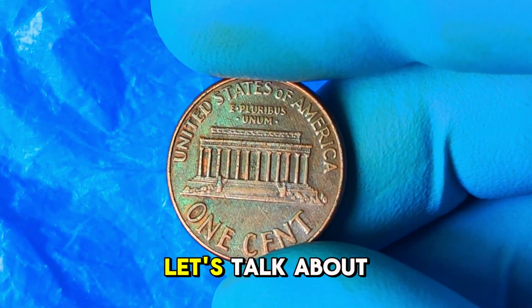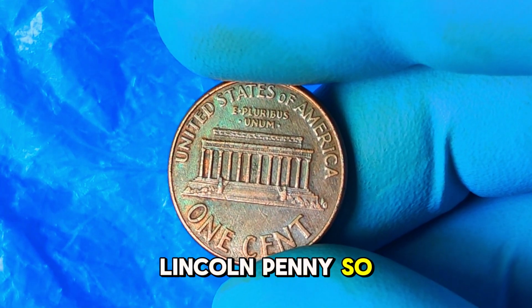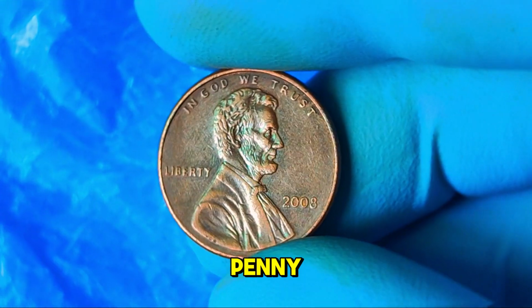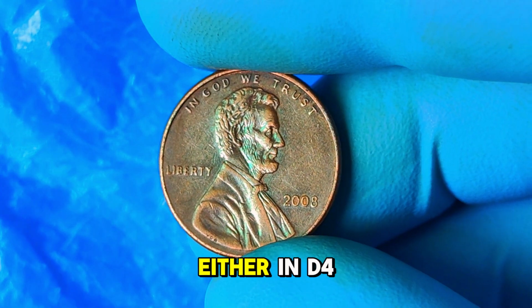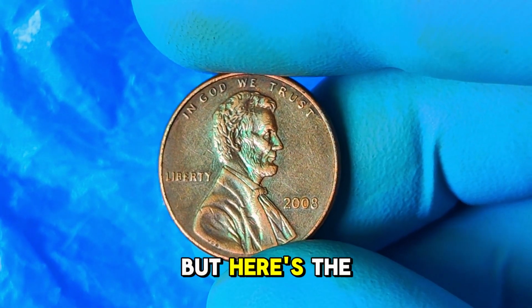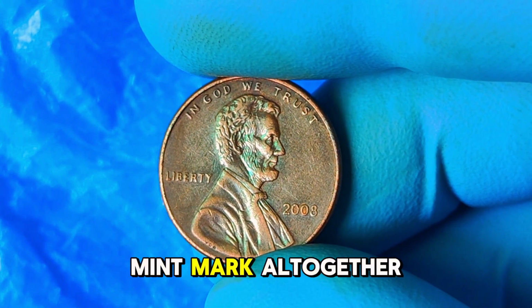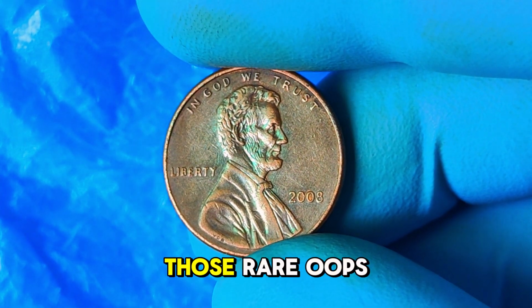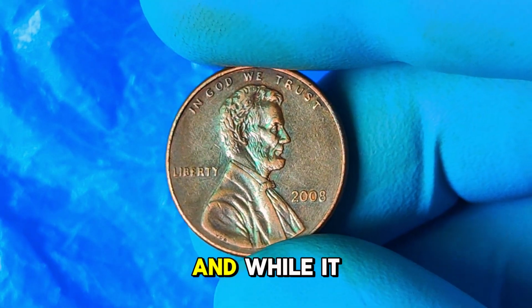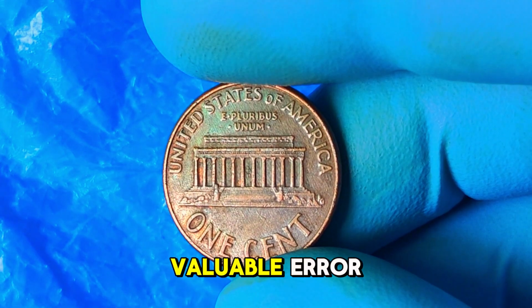First things first, let's talk about what makes the 2008 no-mint mark Lincoln penny so special. Most of the time, if you flip over a penny, you'll find a little mint mark, either a D for Denver or a P for Philadelphia. But here's the kicker: the 2008 no-mint mark penny lacks any mint mark altogether. It's one of those rare, oops, we forgot to put it there type of deals. And while it sounds like a manufacturing mistake, it's actually a valuable error.